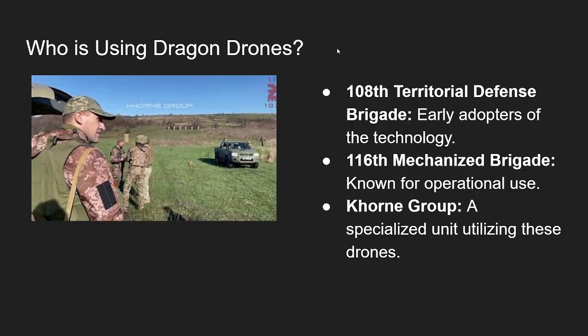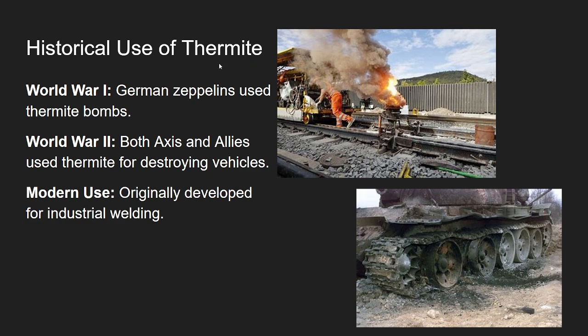Okay. Who's using the Dragon drones? These are three units that have been known to be using them, but not limited to. I pulled this from about 3 days ago when the attacks were recorded, which is the 108th, 116th, and also paramilitary groups, such as mercenary groups and PMCs. Okay. Historical use of thermite. This is not the first time thermite's been used. It was used in World War One and World War Two, mainly in World War Two to destroy massive German equipment, and in modern use, it's now used for welding, as you can see here.